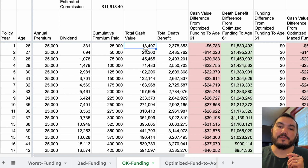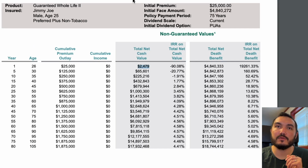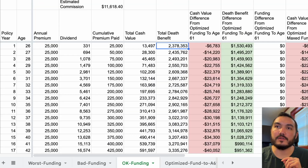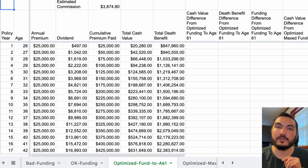But you can see here, we've got $13,497 cash value in year one and $2,378,353. So those are the initial values. So if we pop over to that OK funding level, we can see that 13,000 and some change and 2,300,000, almost 2,400,000 right there. So next, let's pop over to the optimized funding to age 61.